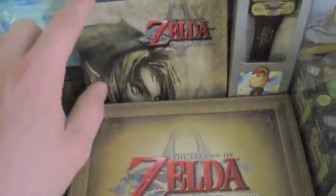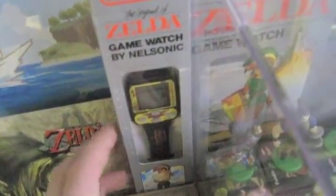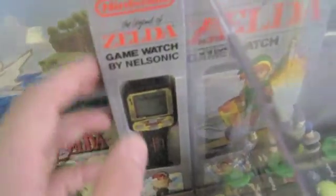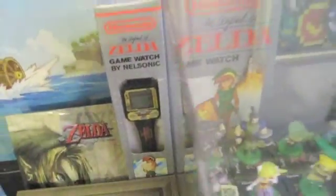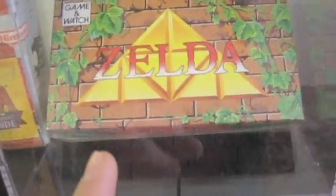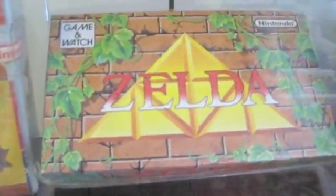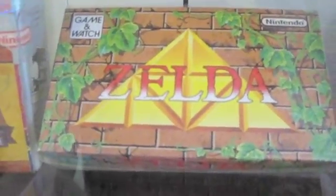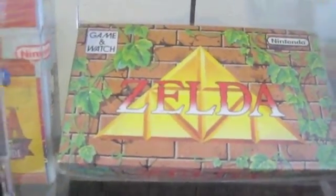Came with the soundtrack. Here's the Zelda Game Watch, which was made after the Zelda Game & Watch, which I will show you. This is pretty much the holy grail of my Zelda collection. This is a perfect, like, mint condition Zelda Game & Watch. The first handheld for a Zelda game, just beautiful.